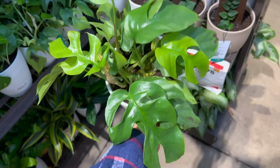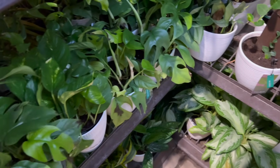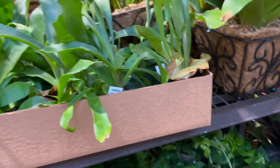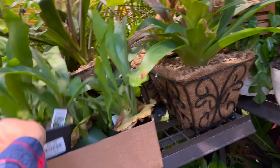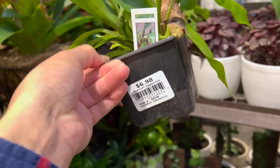So here's the Raphidophora tetrasperma. I did my best to pronounce it, but it's also known as Amydrium monstera. Another really, really fun plant. I had one. What happened to her? Did I do that one away too?